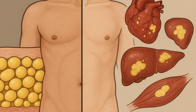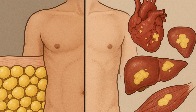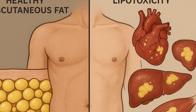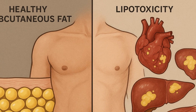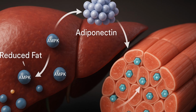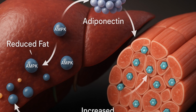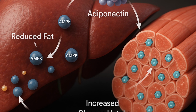Moreover, adiponectin exerts powerful anti-inflammatory and anti-atherogenic effects. It suppresses the production of pro-inflammatory cytokines like TNF-alpha while stimulating anti-inflammatory factors such as IL-10, thereby dampening harmful inflammation that can damage blood vessels and promote atherosclerosis. It also protects endothelial cells lining blood vessels and inhibits the formation of plaques, reducing the risk of heart attacks and strokes.